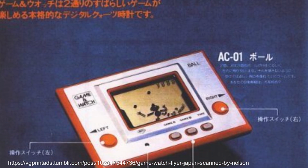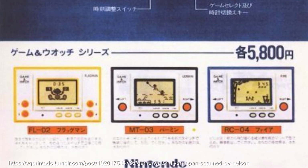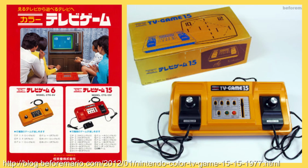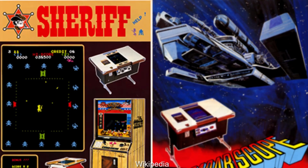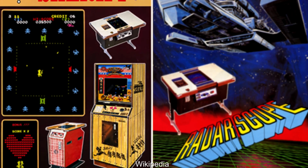Another player in this field with their game Ball Toss-Up in 1980 was a company called Nintendo, who'd also released their own console in 1977, the Color TV game, and had been dabbling in video arcade games in 1979 and 1980 with Sheriff and Radar Scope.